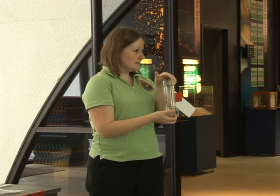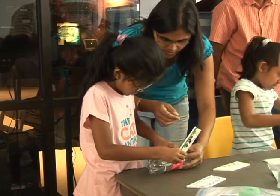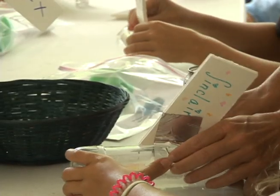I'm an engineer by profession and by training, so I really enjoy getting to show kids that there's a lot of fun in science, math, and engineering, and help them see that they can learn about some of those same basic principles that we use to send rockets up into space with plastic bottles and water rockets here on the ground.